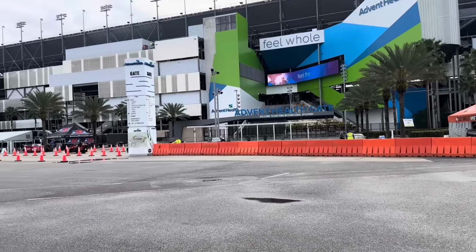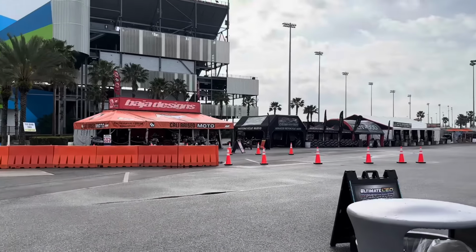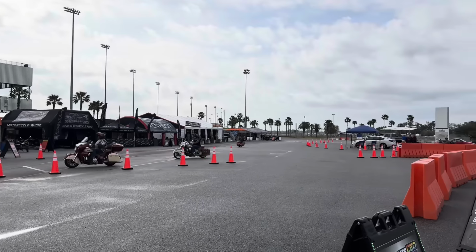All right, guys, 9 o'clock, so it looks like the gates have opened. Got a line of motorcycles coming in now. Bike Week has officially begun.